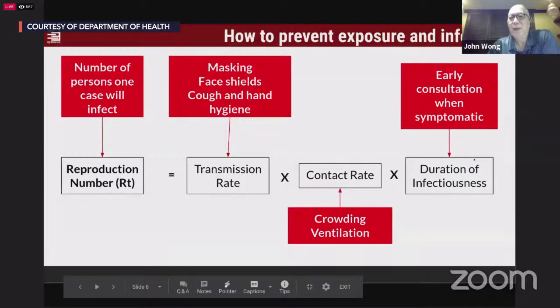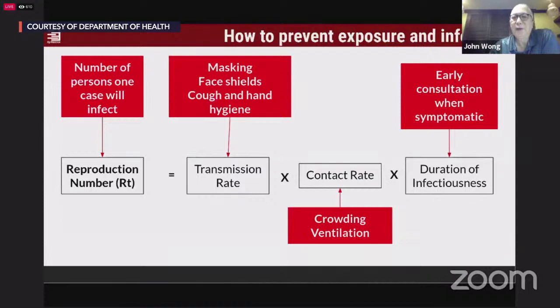Finally, the last thing that the public can do is to reduce the duration of infectiousness. That means when you feel a COVID-related symptom, you consult right away, so that in case it is COVID, you can be tested and isolated right away. We have to remember that COVID patients are infectious 2 days before they're symptomatic. So by the time you're symptomatic, you might already be exposing your family, your friends, or your coworkers. So early consultation is important.